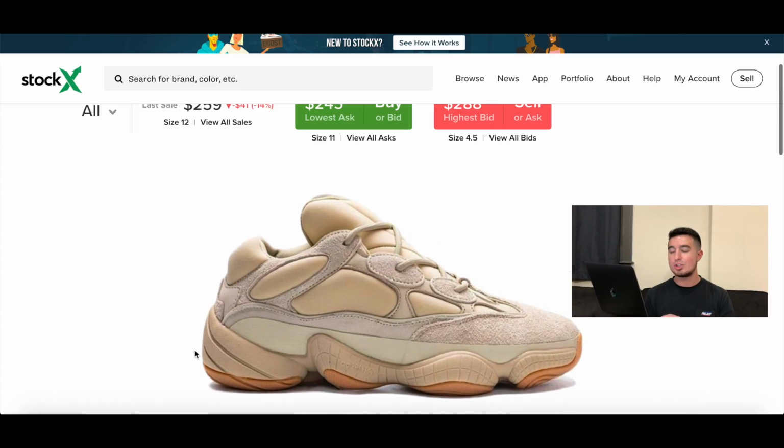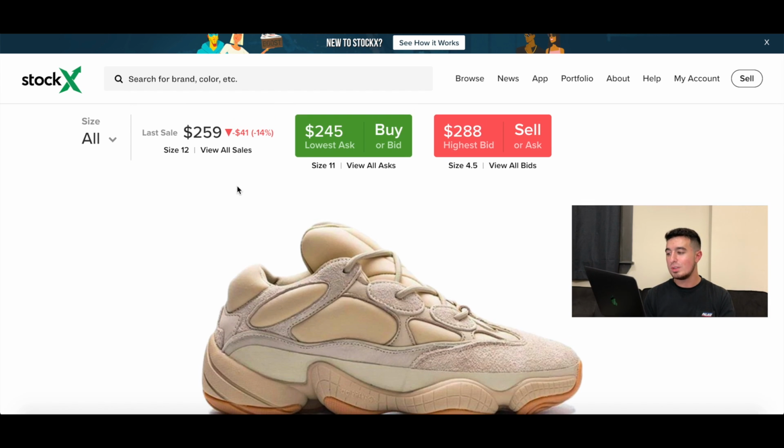I think that could be a nature of A, the neoprene, B, the fact that it's another 500, C, that this 500 sort of looks similar to the other 500s. There's a lot of different factors, but that's important to take note.